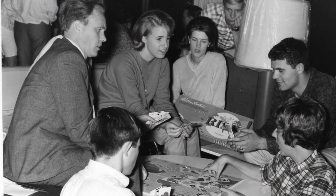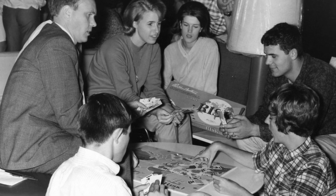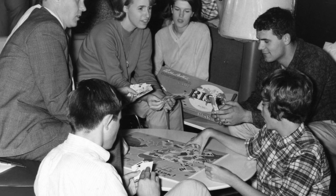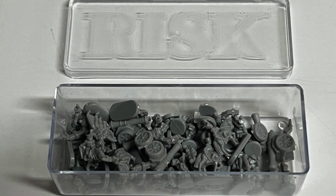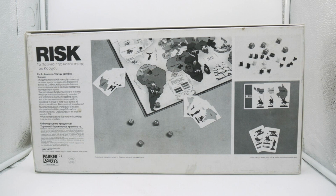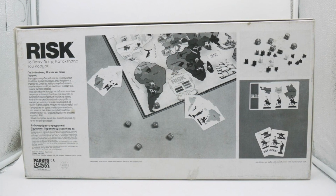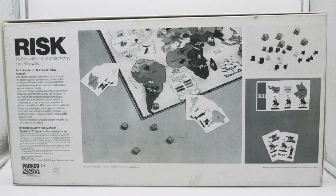Another popular game of the decade was Risk, a strategic war game that put players in the role of world conquerors. Risk was originally released in 1957, but quickly gained a cult following in the 1960s. The game was known for its complex rules and intricate gameplay, and it was not uncommon for games to last for hours on end. Players had to carefully plan their moves and deploy their armies strategically if they hoped to emerge victorious.